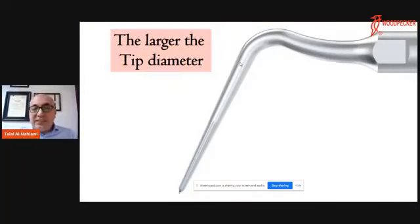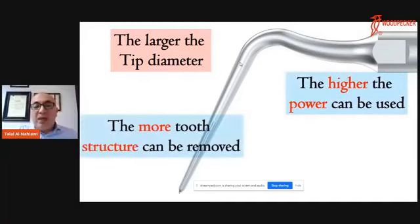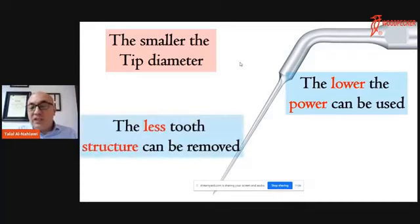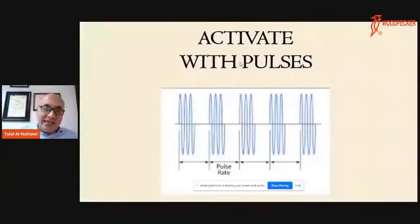And also you have to understand that in the kits you have many tips. You have larger diameter, you have smaller diameter, but the rule also is: the larger the diameter, the higher the power that you can apply. On the other hand, you have to pay attention that it will be more aggressive and it will remove more tooth structure, and it will work, of course, in the coronal part. But the smaller the tip diameter you have, the lower the power you can apply or support for the tip, and the less amount of tooth structure will be removed, and it will be more suitable for working in the more apical area.